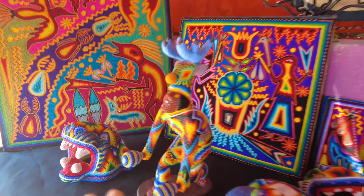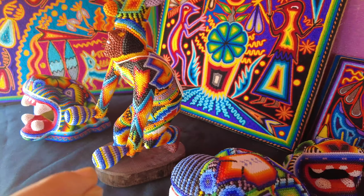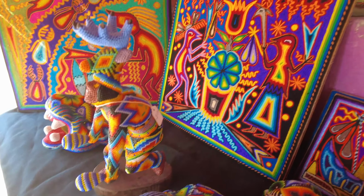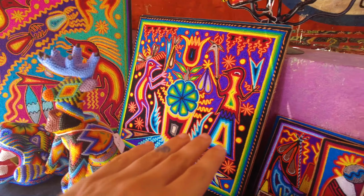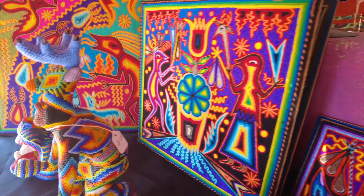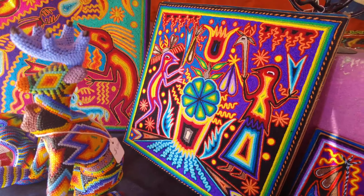See, this is a perfect example of what I was talking about with the intricate beaded artwork with the crazy colors, beautiful colors. And this is the yarn right here. The yarn is on a little plank of wood.